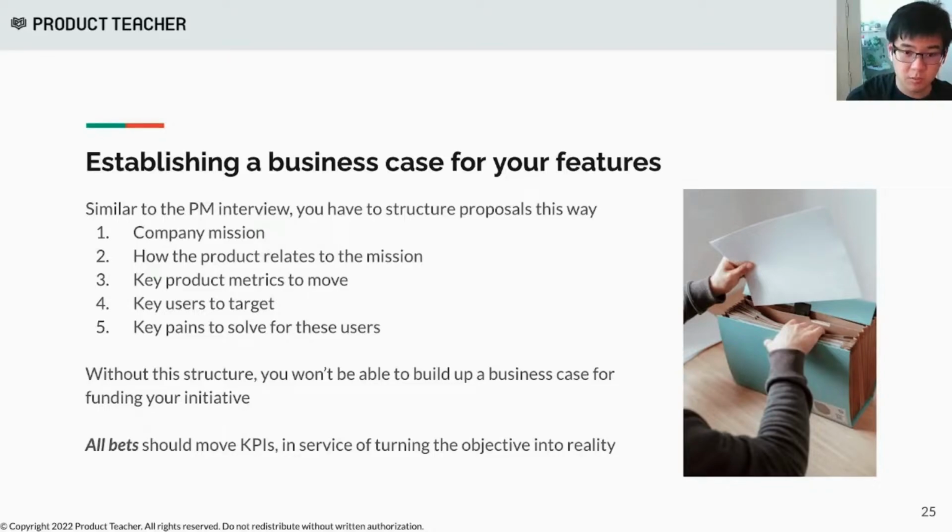And then because our product is earning money or our product is moving metrics, that will then move the company forward towards its mission. And so the reason why the PM interview is structured this way is because your day-to-day work as a product manager also works this way. Anytime you're trying to pitch an idea, you need to make sure that you have a business case for your functionality. You need to identify how your product feature is going to move a KPI, how it's actually going to move a particular metric so that way the business can move forward.